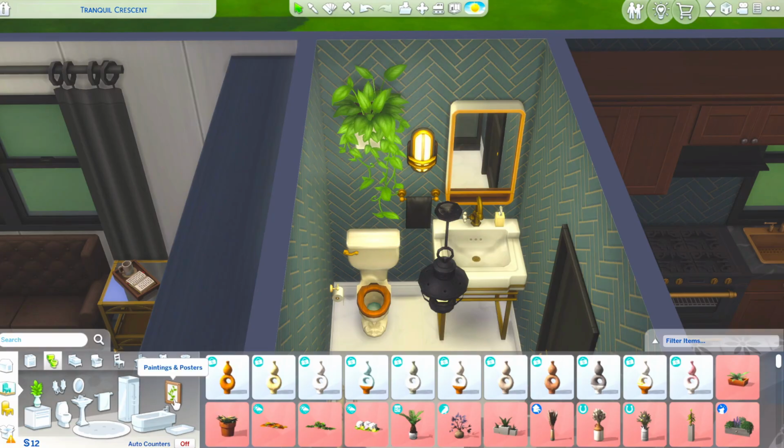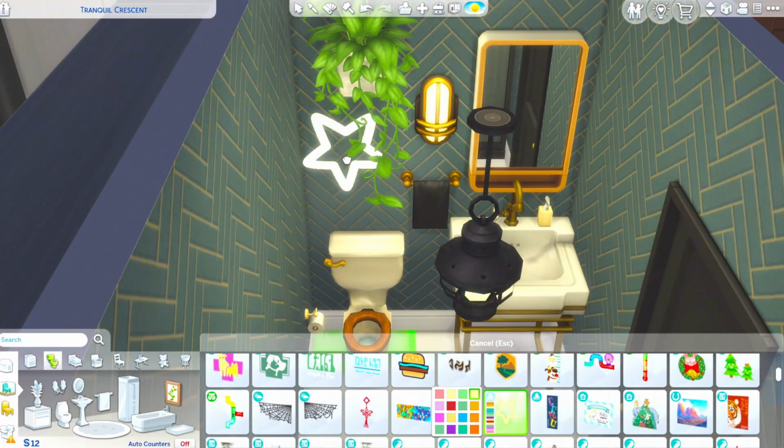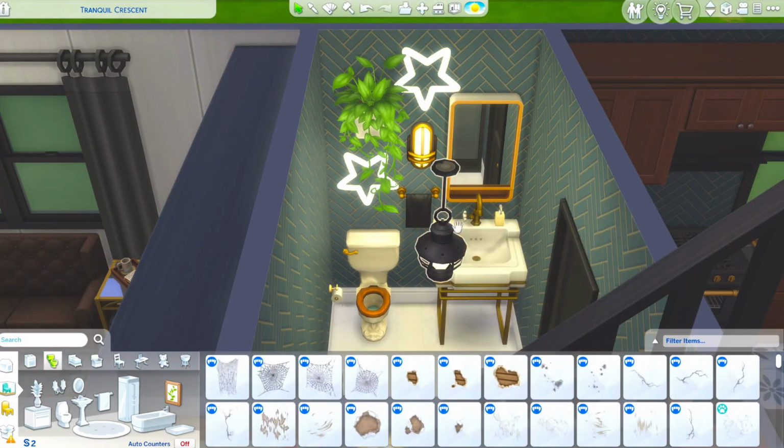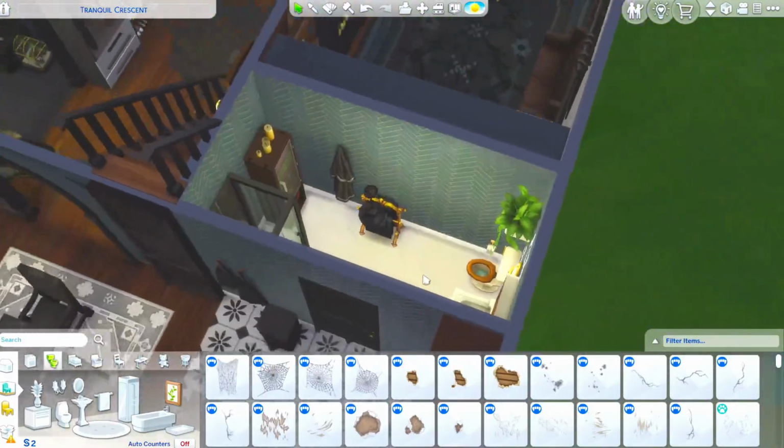Now I have 12 simoleons to go and I don't know how to spend it. Ooh, these little neon lights with the stars. I've done that before and I thought it looked really cute. There we go. And I think that is close enough to spending the whole budget. I'll call it done. Very nice.